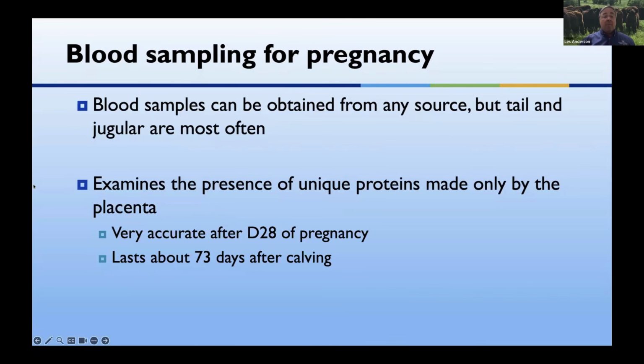What these tests do is they examine the presence of unique proteins that are made only by the placenta. It's very accurate after day 28 of pregnancy. The one kicker is it will last a little bit in the bloodstream, but typically this doesn't interfere with our blood testing in most situations.